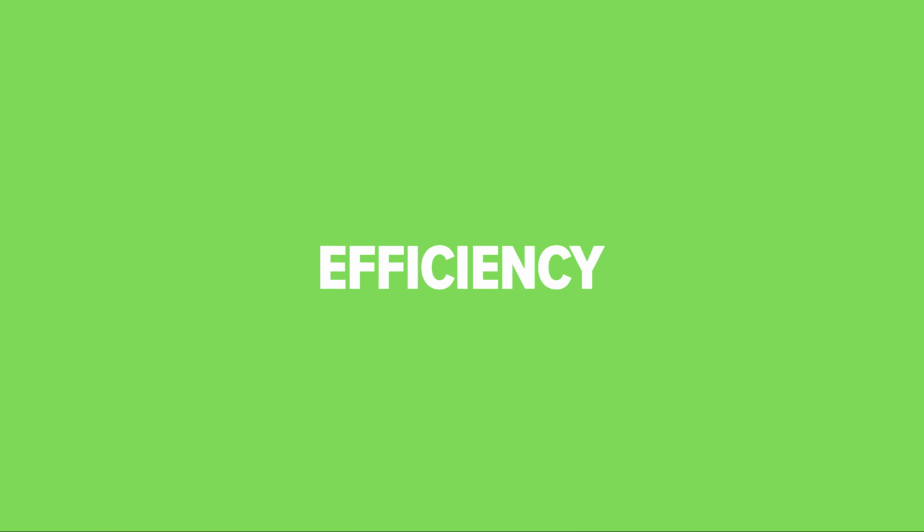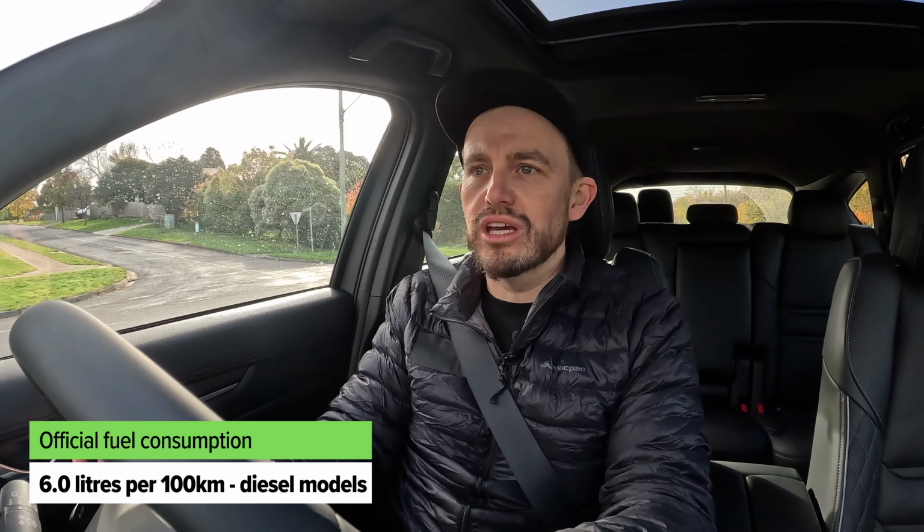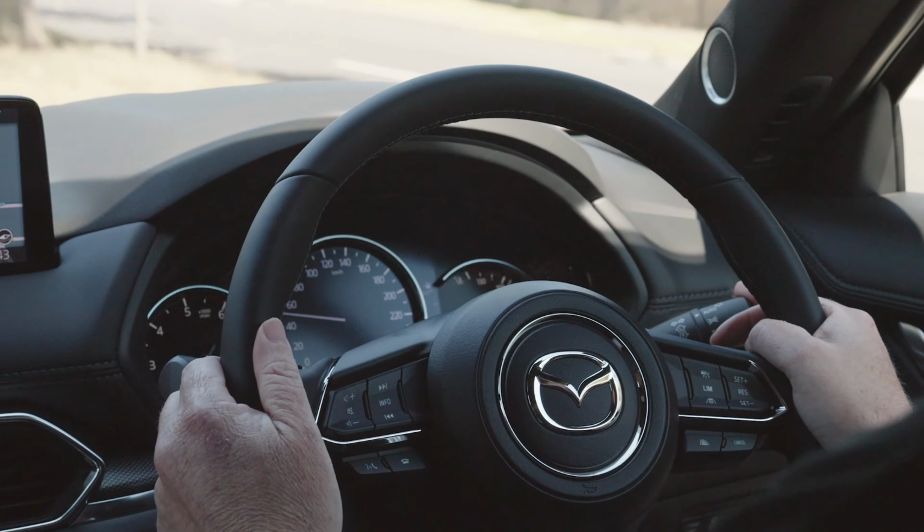What about efficiency for these 2 different engine options? So the D35 diesel models are more efficient. The official combined cycle fuel consumption figure is 6 litres per 100 Ks, which is pretty good for the class. And if you buy the G25 petrol model, then the official figure is 8.1 litres per 100. That's what you should be able to achieve across a mix of driving. I didn't see that for this launch drive, however.